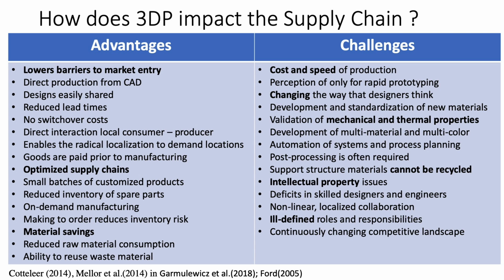Also the material savings, how it allows me to optimize my supply chain. However, there are a certain number of challenges, and certainly the biggest one is the cost. 3D printers that print metal are still hundreds of thousands of dollars. Good quality 3D printers, even just for simple plastic applications, unless you want really, really small sizes, we're talking about the cheapest one that I have, which prints about 30 centimeters by 30 centimeters by 30 centimeters. So that's not very big.